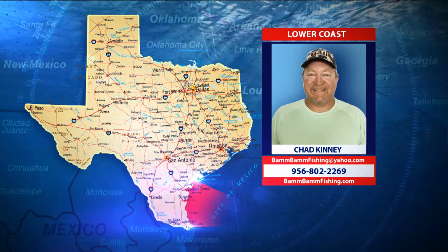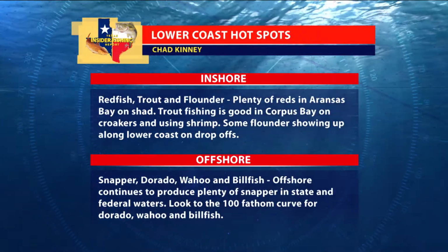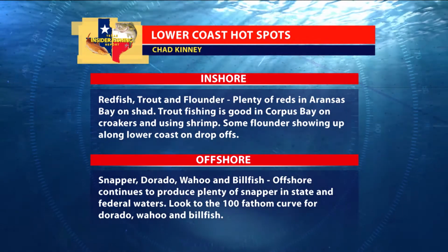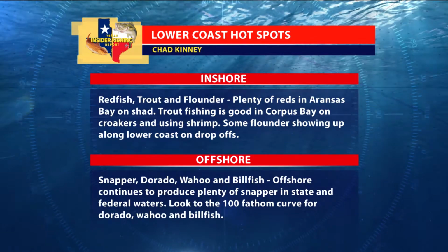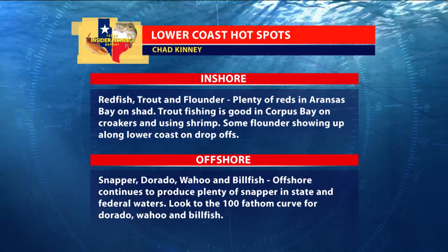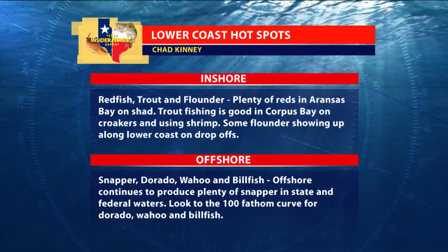We're going to go ahead and take a look at the hot spots from the lower coast region. Chad says inshore redfish, trout, and flounder. Plenty of reds in Aransas Bay on shads. Trout fishing is good in Corpus Christi Bay on croakers using shrimp. And then some flounder are showing up and down the lower coast on the drop-offs.